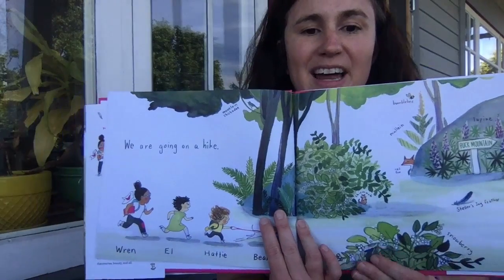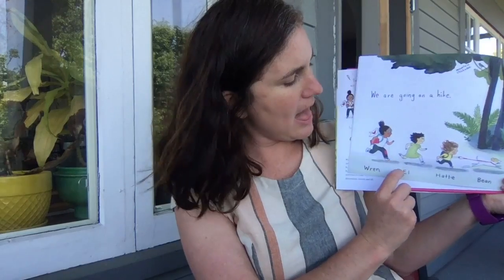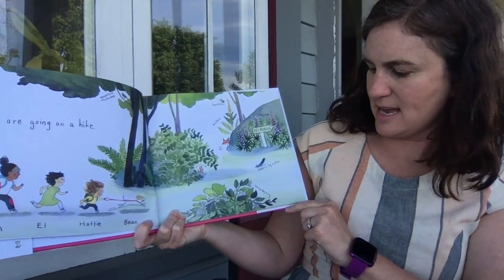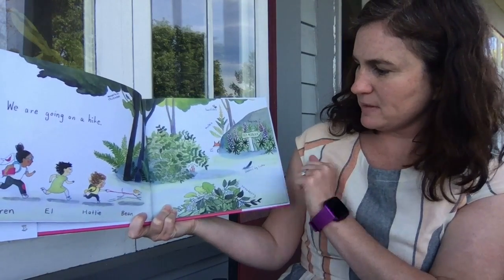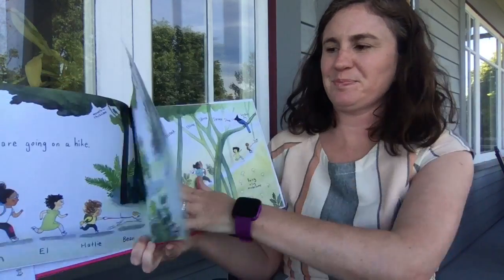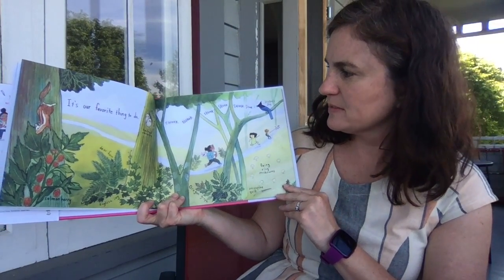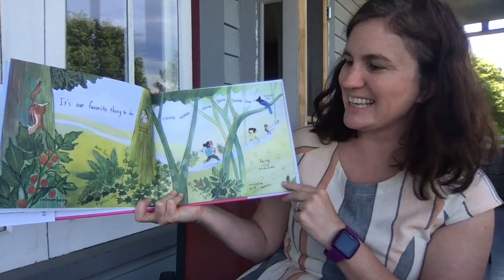We are going on a hike. We've got Wren, Elle, Hattie, and Bean. And it looks like they are following to Buck Mountain. And I see snowberries, a mountain chickadee, a little chipmunk, lupines, and a bumblebee. It's our favorite thing to do. Shook, shook, shook, shook, shook. That's what Steller's jays say.